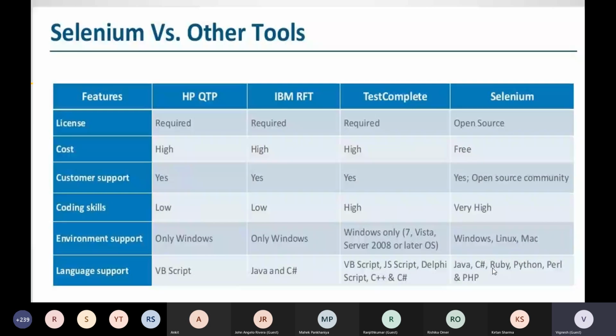And coming to customer support, since it's open source, we don't have official support like the other tools, but we have a huge open source community to help you. If you get stuck somewhere in automation, you can Google it and get the results. It's not like QTP or RFT, where you get stuck and need to go to their forum, post the questions, and wait for answers. It won't be the case with Selenium.